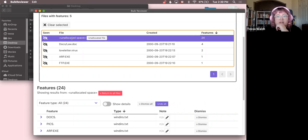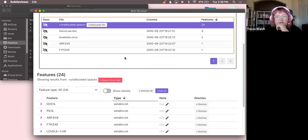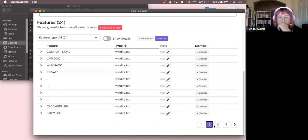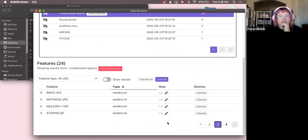So these might be things in swap space or deleted files or other things that wouldn't show if you just mounted this disk image on your computer or plugged in the floppy disk or whatever it was imaged from, but are nonetheless on the disk. So that's one benefit of forensics tools, but that's basically just bulk extractor doing the lifting under the hood.